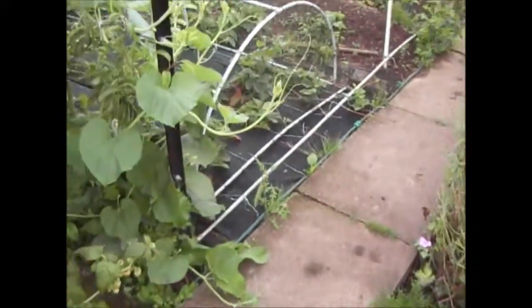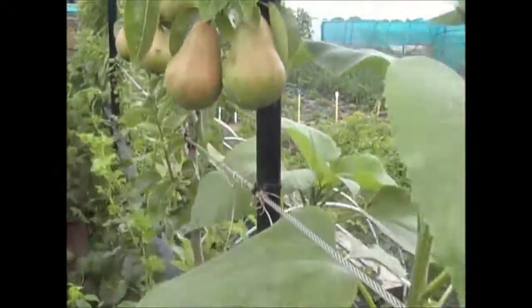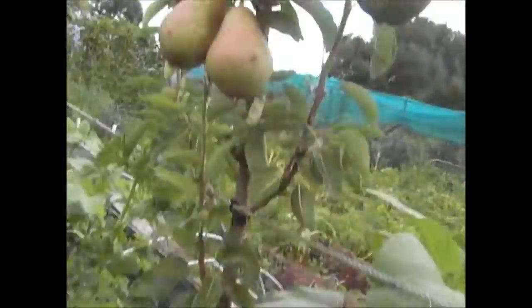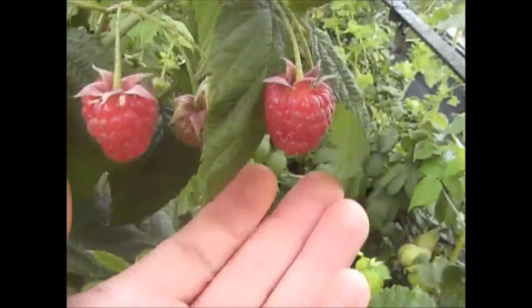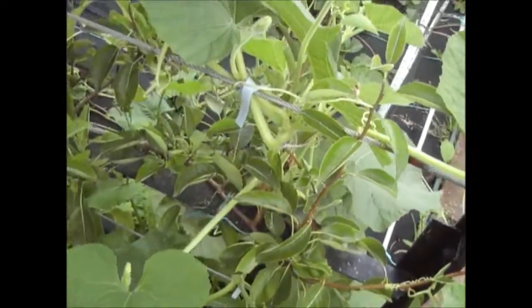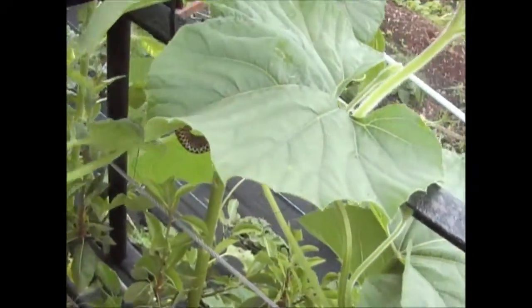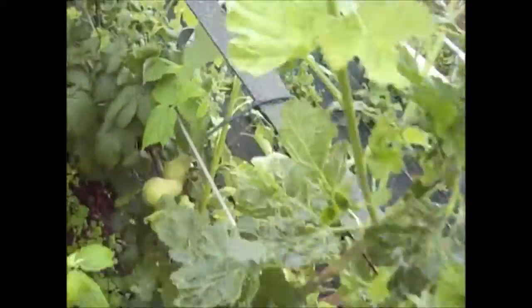Right, and going up here, as you can see, the pears are doing really well. They're growing quite well. Got plenty of pears on. And you can see the size of the raspberries compared to my hand. They are quite big raspberries. This is the birdhouse gourd plant. That's sort of growing everywhere. I need to tie these up. This has grown like this in the past few days, but they're sort of growing everywhere.